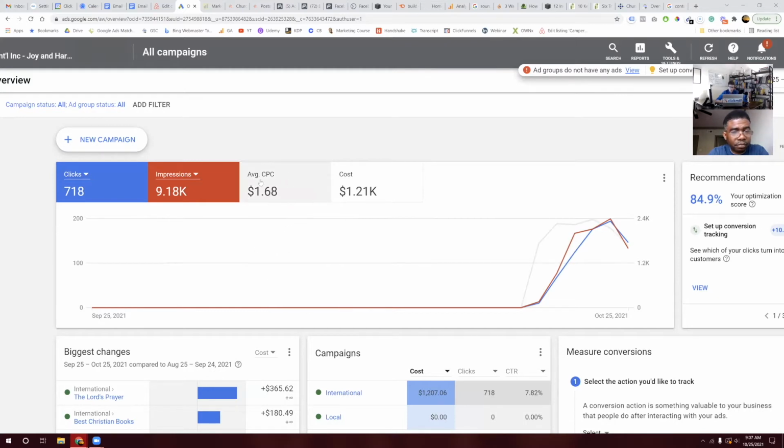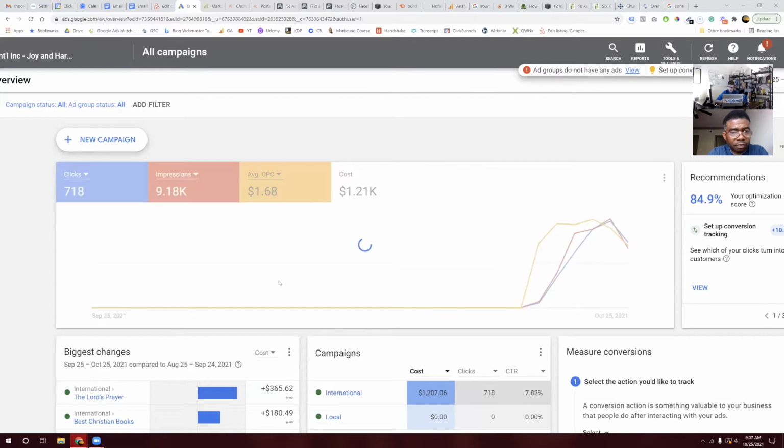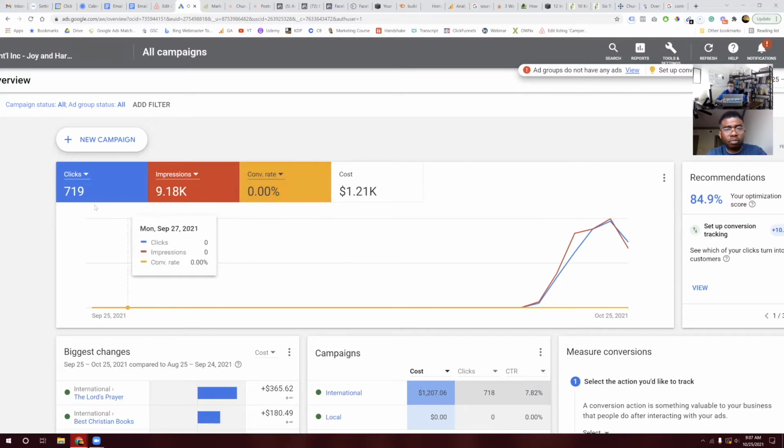Now, in my opinion, well, actually, not my opinion, but one of the most important factors you can really look at is the conversion rate. We haven't set this up yet, so we won't see this yet, but that's how many people signed up divided by how many clicks you got. So for example, if we got 700 clicks and 7 conversions, 7 people signing up for something, that's a 1% conversion rate because you're only getting 1 for every 100. So we want to always increase your conversion rate.